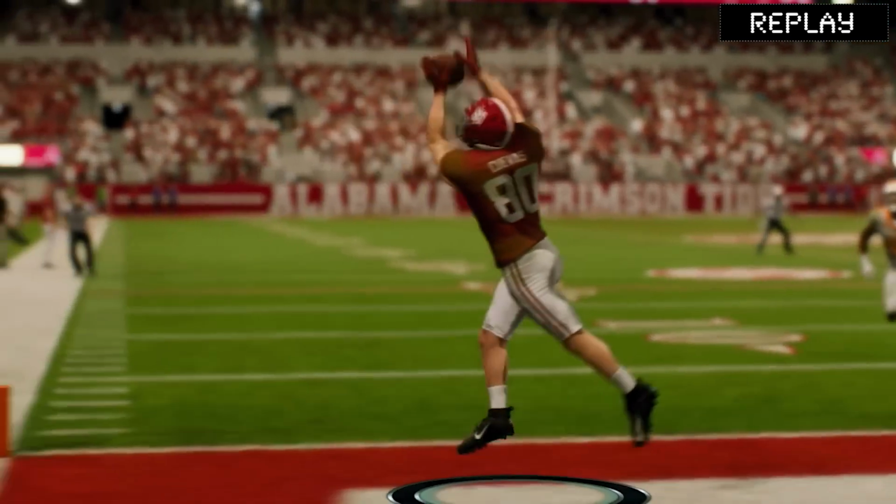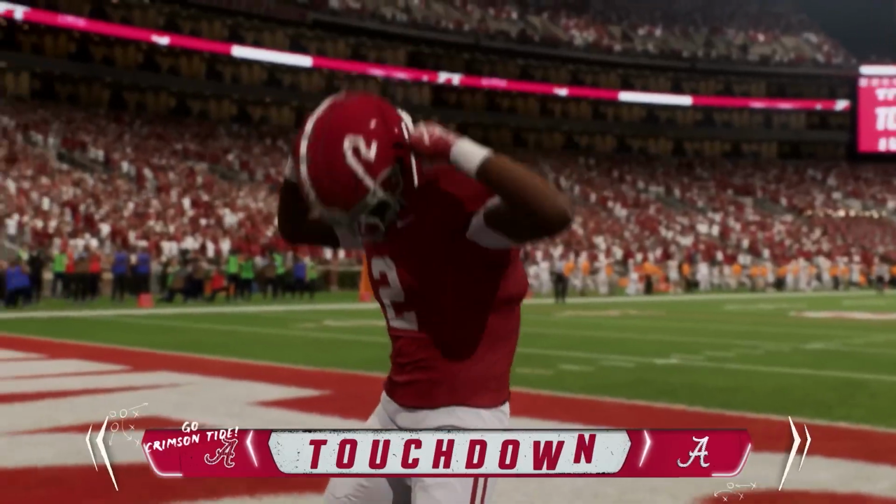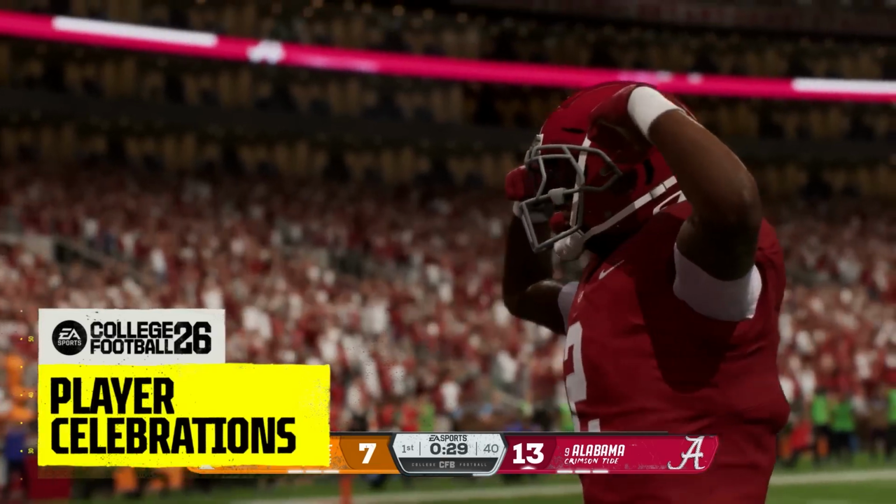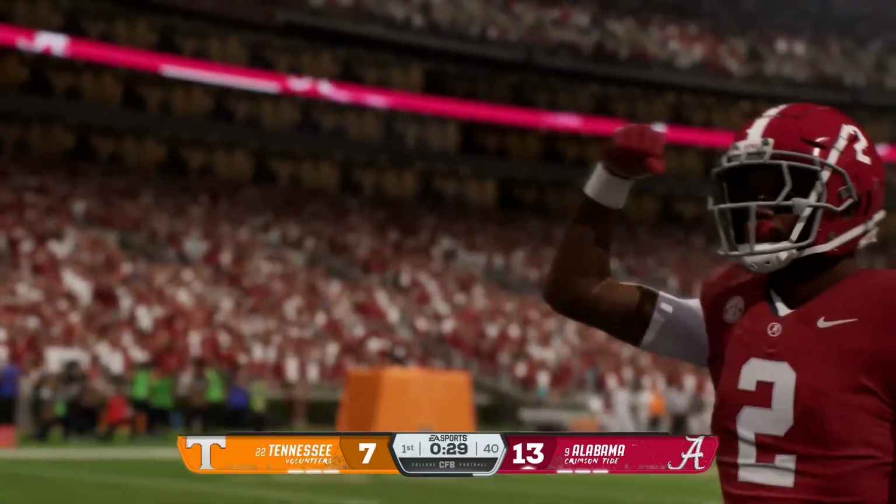Yeah. Now, am I crazy, OG? Did we get some new celebrations in the game, a new way to flex on your opponents a little bit? Absolutely. Within the rules of college football. Don't tell Coach, because I don't know if he wants to see it. He wants you guys to come back to the sideline. You got to keep talking.